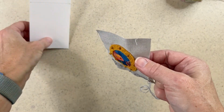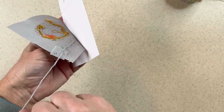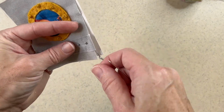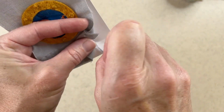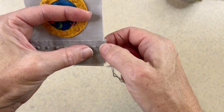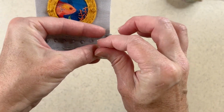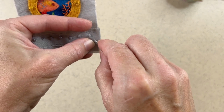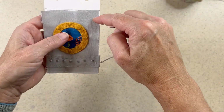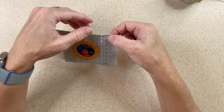So I have my card here, and now I'm ready just to attach it. I still have my thread attached to my last French knot, so I'll just from there add little stitches and hold it in place. I'll go through the card and begin to tack it down. Now I'll just tack it down in a few spots all the way around and show you how it looks and show you the remaining cards.